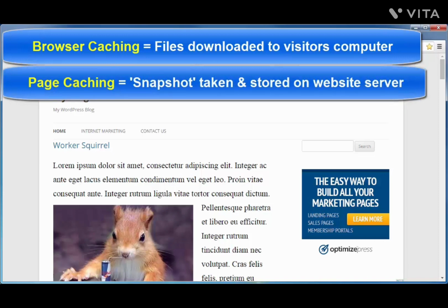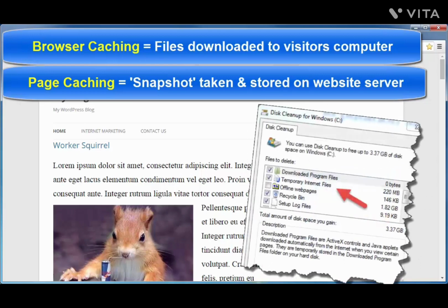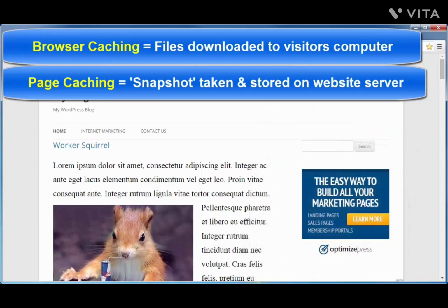Now, browser caching is when the browser of the site visitor stores or downloads some of these bits to the site visitor's computer. These bits are also called temporary internet files. So when the site visitor returns to the site, those stored bits are more quickly pulled from the site visitor's computer than if they had to be pulled all the way from the web server the site is on. So the benefit of browser caching is only seen after the first visit to the site.